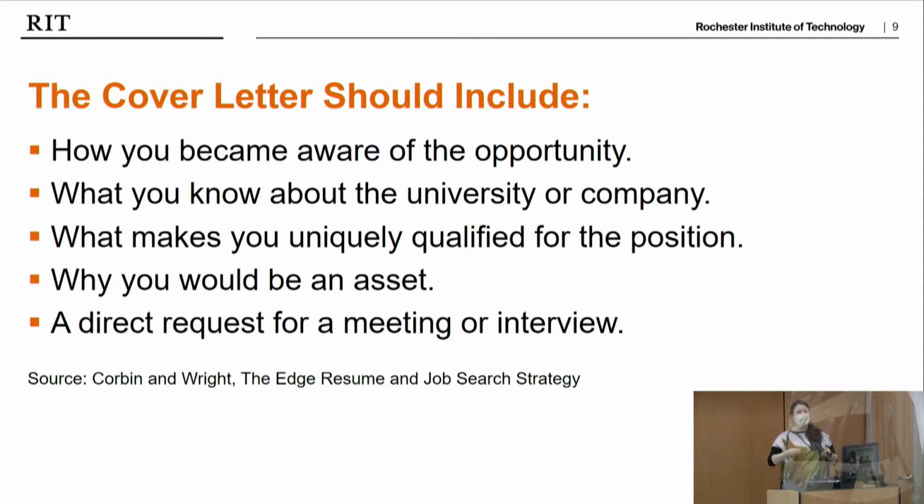We have all this documented experience, and then we have this, what does the company want? So I see you want this, I have this experience, let me tell you a little bit about that experience and why it's special. Give them some details. Give them details outside of just listing things, right? Give a little detail about it. Why would you be an asset?